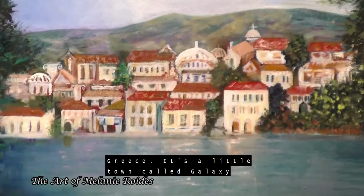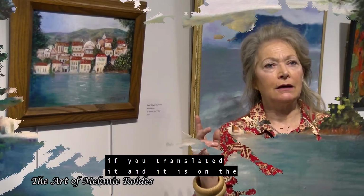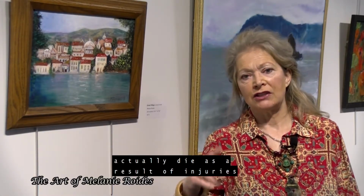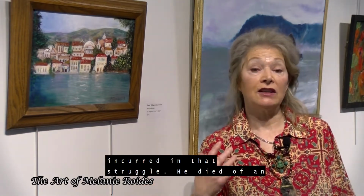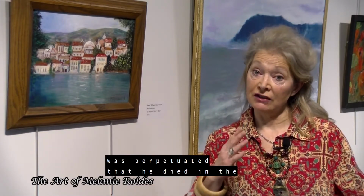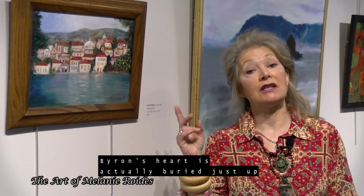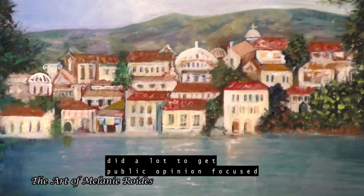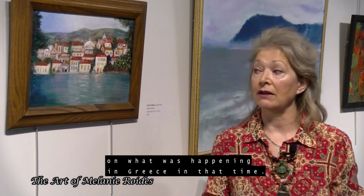It's a little town called Galaxidi, which actually means sour milk, if you translated it. It is on the Gulf of Corinth, and not far from here is where Lord Byron fought in the Greek War of Independence, but he didn't actually die as a result of injuries incurred in that struggle. He died of an illness, but the romantic myth was perpetuated that he died in the cause of the Greek struggle. Lord Byron's heart is actually buried just up the coast from here in a place called Missolonghi Beach. And there's a huge white effigy in tribute to Byron, who did a lot to get public opinion focused on what was happening in Greece at that time.